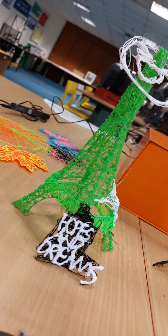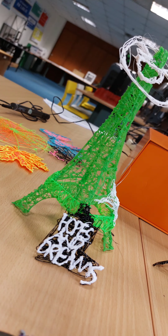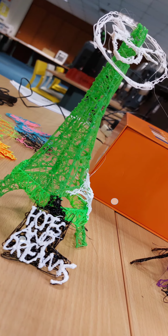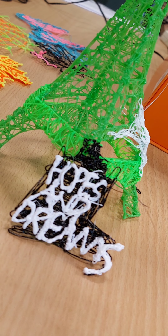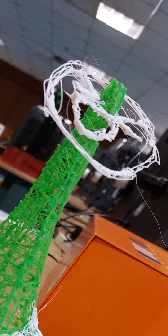This whole foot that once broken has, oh crap, I doxed myself, has been made whole again. It has been restored, and now the tower stands on our hopes and dreams, ladies and gentlemen. This is part of my contribution. Black PLA and white PLA layered one upon the other. Upon the top, there is a smiley face made in white PLA.